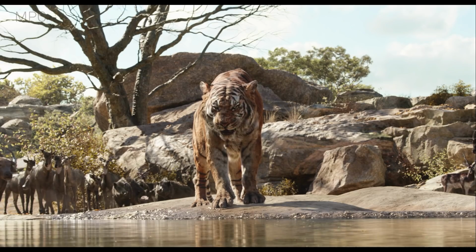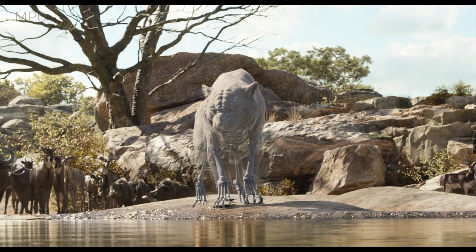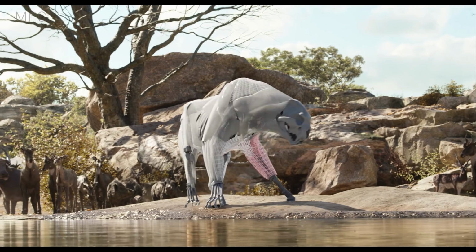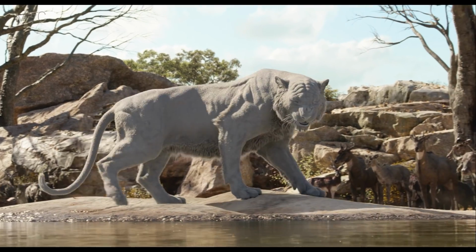After that, it's a case of building the actual muscle anatomy of the character. And then the third pass is adding the fur on top. We would create the fur on the skin of the character, but we'd also simulate how that fur moves.